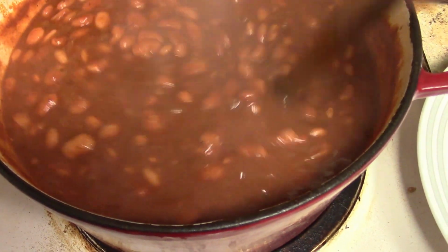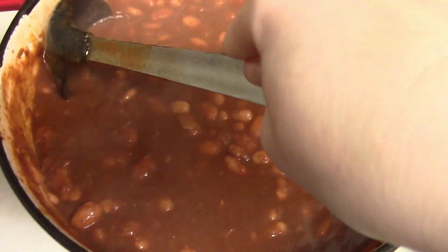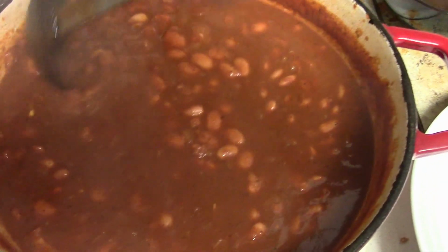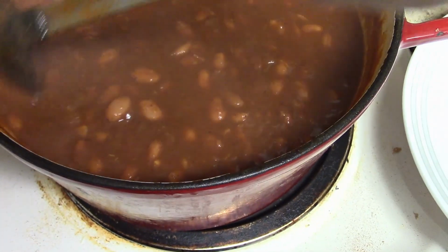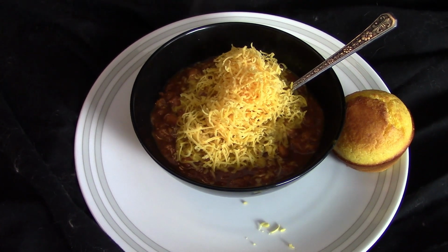So after about 2.5 hours, it's just about done. I'm just smushing some of the beans along the edge of the pot to give it a little bit of a variety of texture and to thicken up the sauce a little bit. And it'll be ready to serve. And behold, its chili, cheesy goodness.